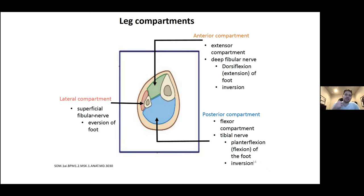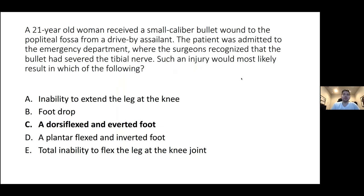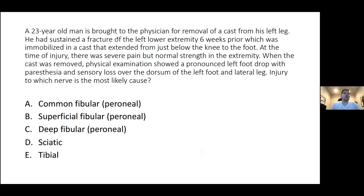So just be careful on the test if they ask you what's supposed to happen, or how the deficiency affected it, right? They can say, what can the patient not do now because of the injury, or how will the patient present with the injury, okay? If we go back to this question, the easiest way to do it is say, okay, tibial nerve, what is it going to do? It's going to plantar flex and it's going to invert. That's knocked out. So if we can't plantar flex and invert, we're going to be dorsiflexed and everted. All right, try this one.